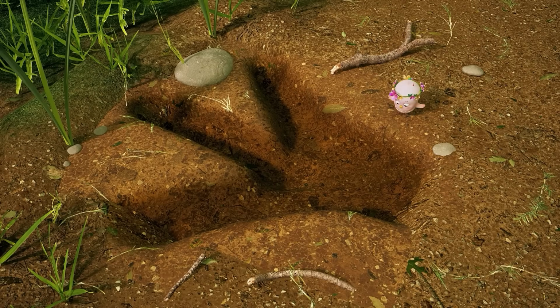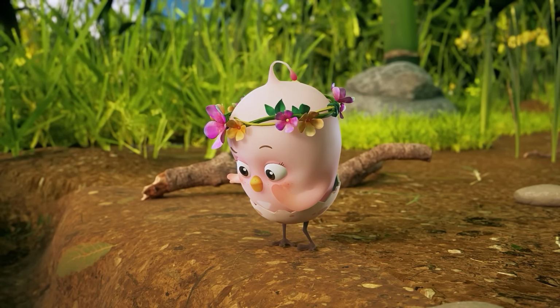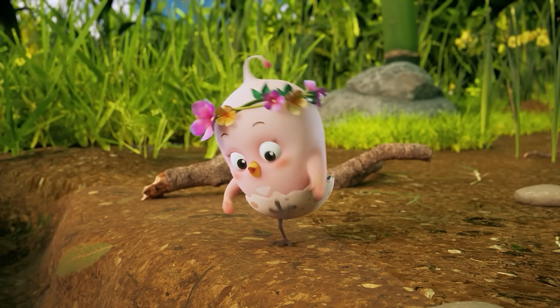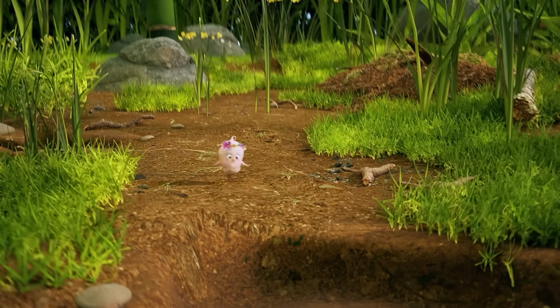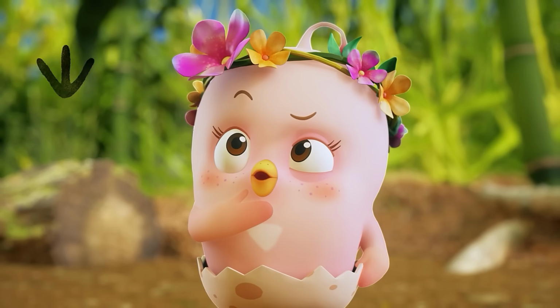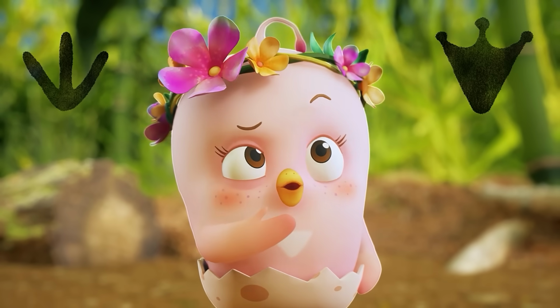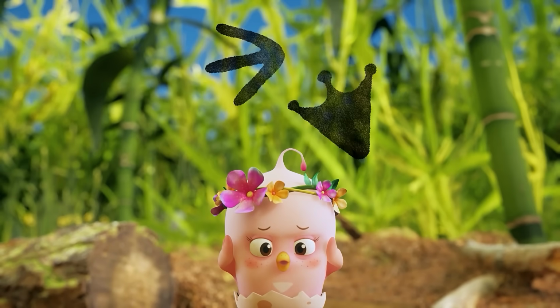Here's another new footprint, but it's a bit different. This looks more like a chick's footprint, like Gomi. This isn't what we're looking for. This is a duck's footprint. Seems like there are only duck and chick footprints around here. I wonder whose footprint that odd one belongs to.